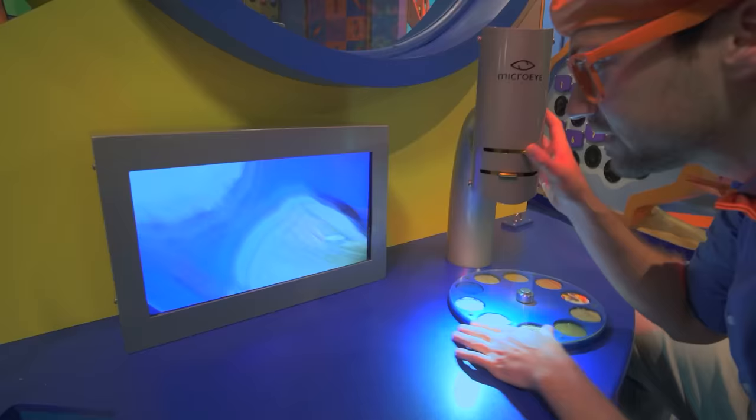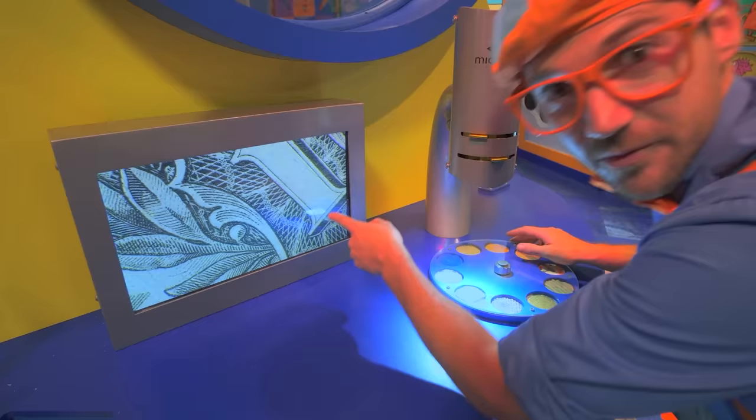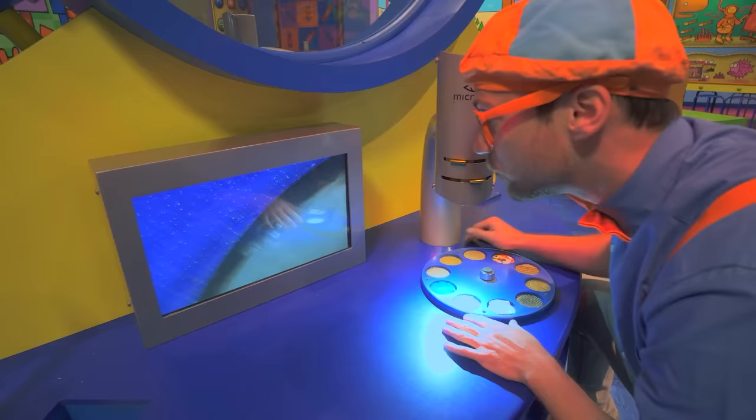Let's see. See, look, this is a dollar bill. Really close. Look at that. See the number one right there? Whoa, so interesting. Ooh, and then let's see. That right there is bubble wrap, really close. Closer than what we can see with our normal eye.